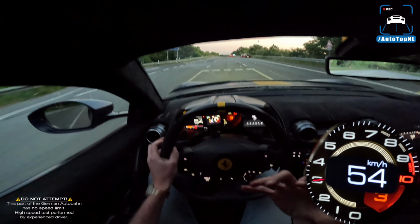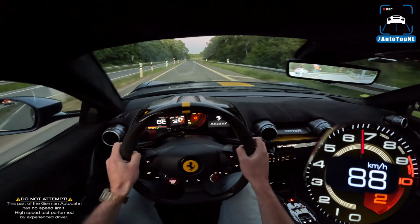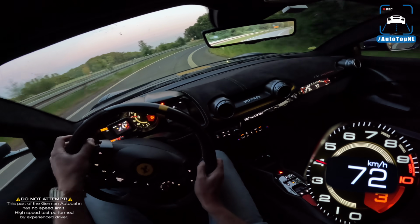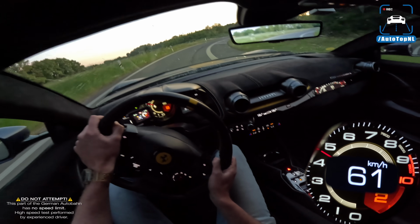It's a much more physical experience because there are so much more G-forces at play, but it also invites you to hit a B road in a completely different way compared to an 812 Superfast.